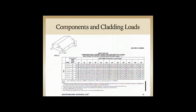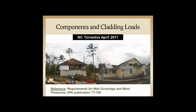Component and cladding loads given in the IRC are shown here. You can see some of these in the 120, 130 zone or negative 30, 40 pounds per square foot, depending on the effective wind area. But these component and cladding loads have some reasons behind them, because the coverings for walls and roofs are subjected to these negative pressures. Again, we see on the left some step-down trusses, the common area of failure, loss of roof sheeting there, because of difficulty attaching to the roof framing. And then to the right, some siding, non-structural sheathing there on the gable end wall.